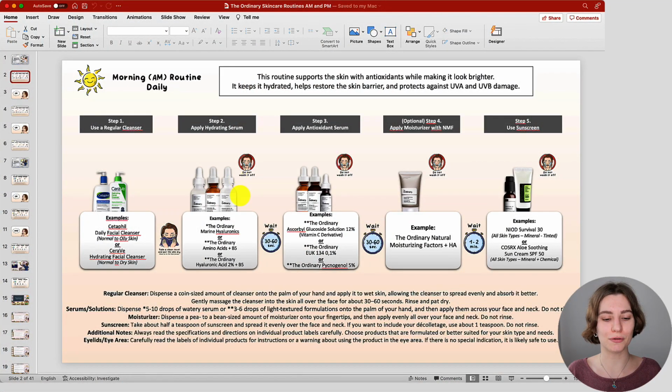Then we are heading into the first zone, which is going to be a hydrating zone. So The Ordinary has a few options. This can be marine hyaluronics, amino acids, or hyaluronic acid. And then based on your preference, based on your choice, you would go ahead, pick one of them, and then apply it to the skin, leave it on the skin, there's no need to wash it off. And with their water-based zones, they usually absorb quite quickly into the skin. So within 30 seconds to a minute, this should be done, and then you can head into the next step.